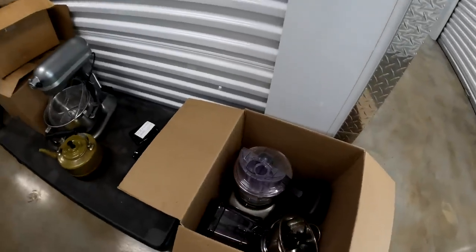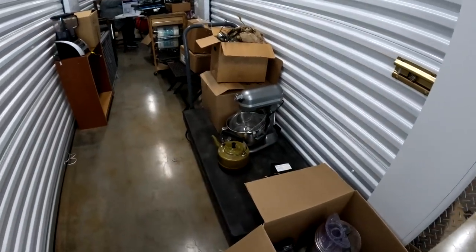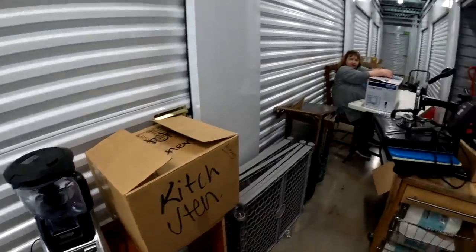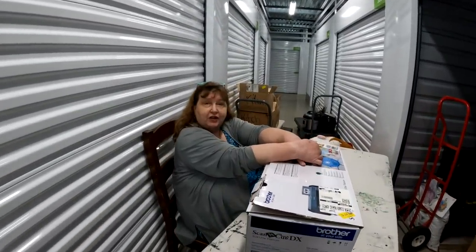So we got a lot of cool stuff here. A lot of this will be on the auction. So if you want any of this stuff, it'll be on Tuesday's auction, guys. So look out for that. And then all the furniture as well and all the garage sale stuff. What do you think? I think you did great. I think you did another great unit.